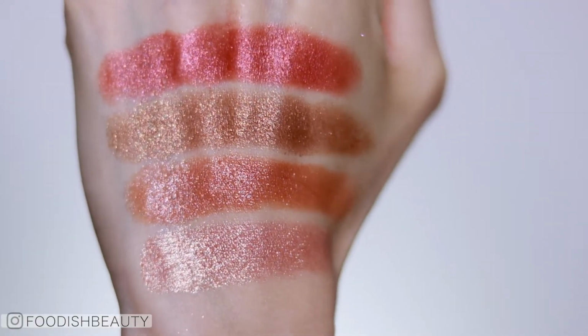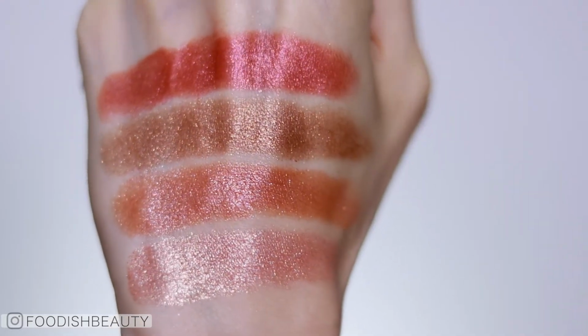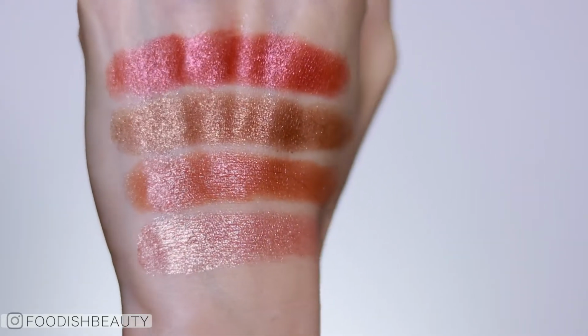They are much more subtle compared to the Marc Jacobs ones, so if you're someone who's much more into a subtle, sophisticated, really finely milled glitter, then this is definitely for you. Also, these shades don't have a lot of undertone to them, so they're definitely more pop shades, as opposed to the Marc Jacobs ones that definitely have a strong pigment underneath the glitter. Unfortunately, this palette really does contain quite a bit of carmine, so the first time I used it, I did have quite a bit of reaction, so I don't know whether I will be keeping this.